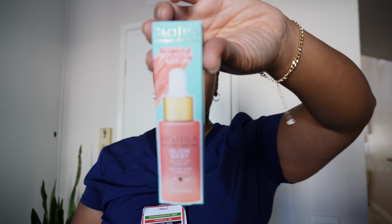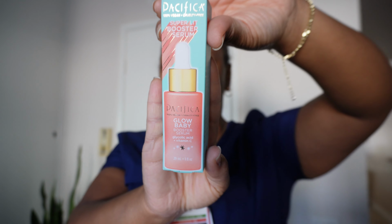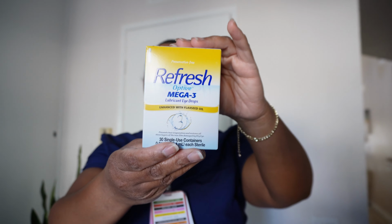I also picked up some more of the Pacifica Vitamin C Serum. I do not like the Good Molecules brand's Vitamin C. It just doesn't layer well on my skin, so this is one of my regulars. I also got some Refresh eye drops. This is what I normally get, the omega-3s.